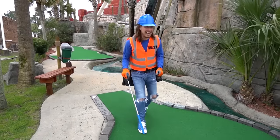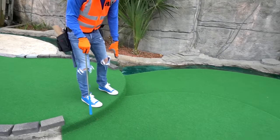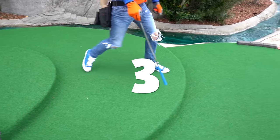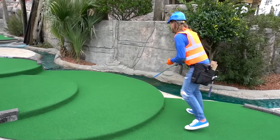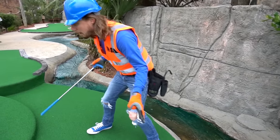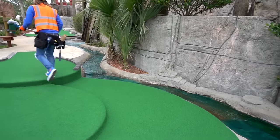Are we having so much fun today? Check this one out. It's got different levels. It's got one, it's got two, it's got three, and it's got four levels. That's totally awesome. And it also has a hazard. It's got a water hazard. We certainly don't want our ball to go in the water, right? So we got to keep our ball on this side. Let's see if we can do it. Come on. All the way up here to the top.